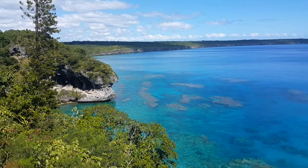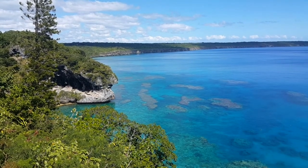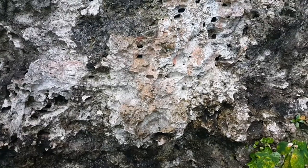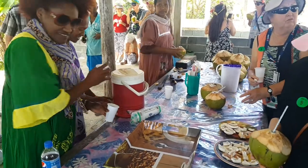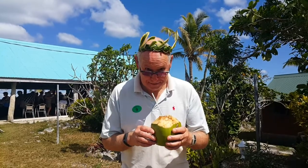These are the cliffs of Jokin, and they're part of the coral reef, the edge of the coral reef that's been pushed up. Look at the beautiful colours down there, isn't it lovely? Still see the structure of the coral there. Nice coconut drink. Very nice, very refreshing. Very flattering headgear, I must say. Beautiful.